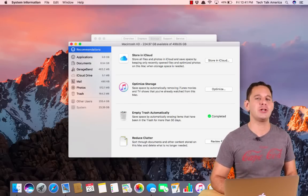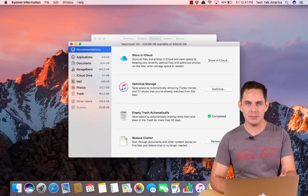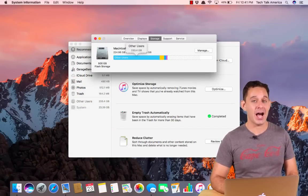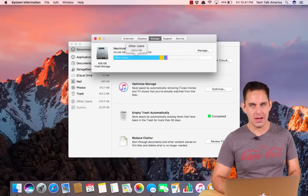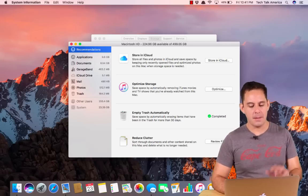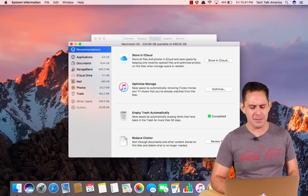But what I would invite you to do is, the next day maybe, go back to that window and look at how much free space you have now. The amount that I got back after going through this process was incredible. I was really, really amazed. This is on my main computer I'm talking about. Really, really amazing job they did with that.